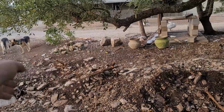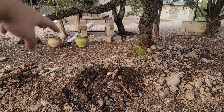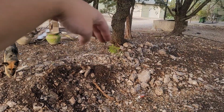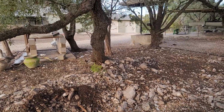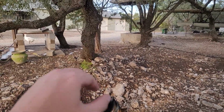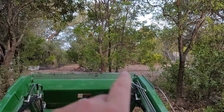So maybe kind of curve out like this, come pretty close to all the stuff here that's going to disappear. I don't want it to undermine the structural integrity of that tree and its ability to stay alive and in the exact shape that it's in, so probably not too close to that tree. And then we're going to come up to that thing. This tree I'd like to keep too.